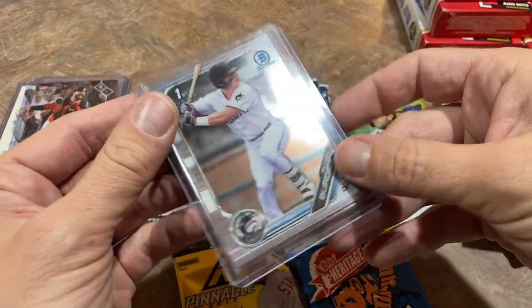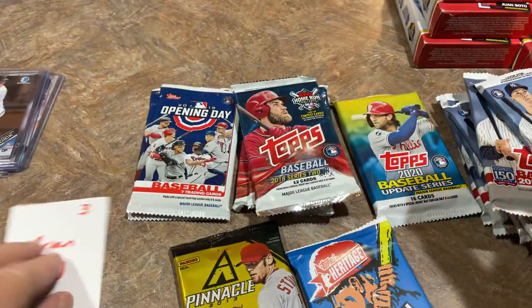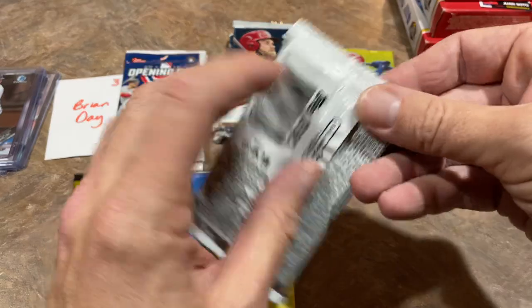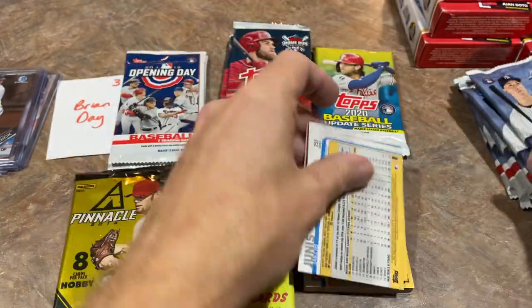Wow, you've got 3 packs of 2018 and a Peyton Burdick first Chrome card. So, Brian, I think you've done the best so far, in terms of you got 3 2018 packs. That's pretty good. Let's get your 2019s done first and see if there's anything good in there. Why don't we?